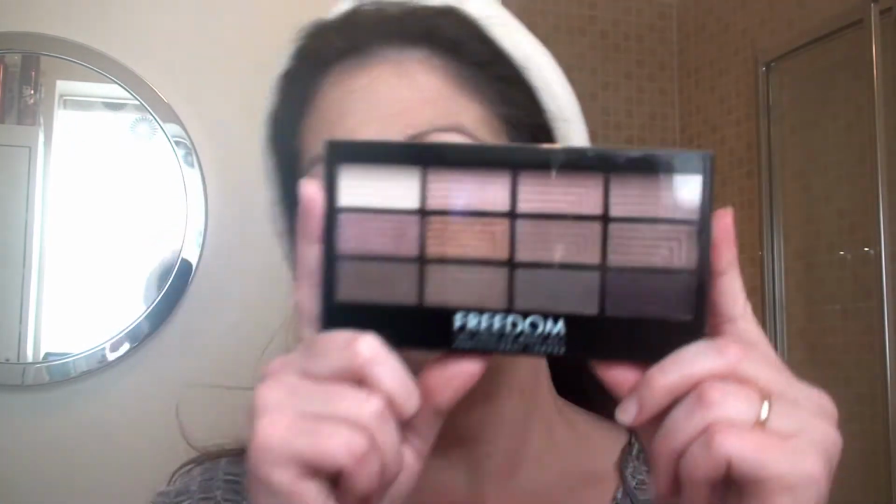Now for the eyes. Okay, now for the eyes, I'm using this, which is a Freedom palette, the Pro 12 Audacious 3. Now, I think this is meant to be a dupe for the Naked Free palette. So your colours are all in there. Pretty much like bog standard, every other palette that's trying to be Naked by Urban Decay. Everybody seems to be bringing them out. So I'm going to be using this colour on my eyes.